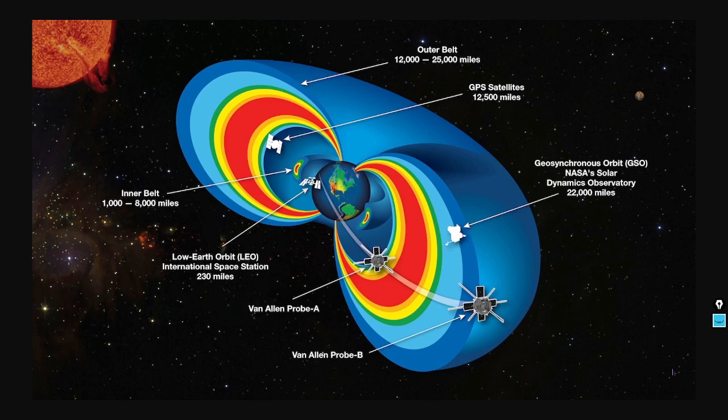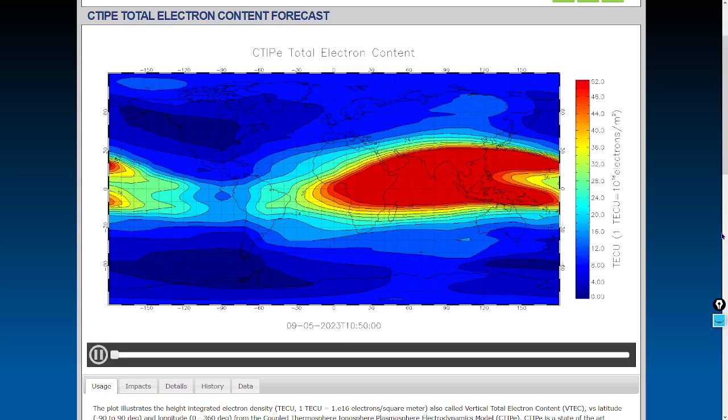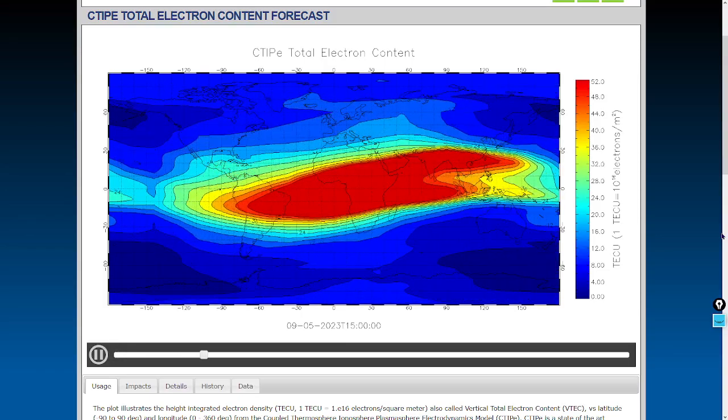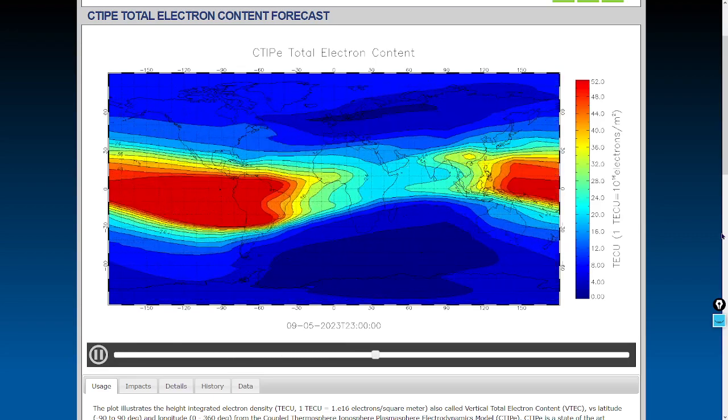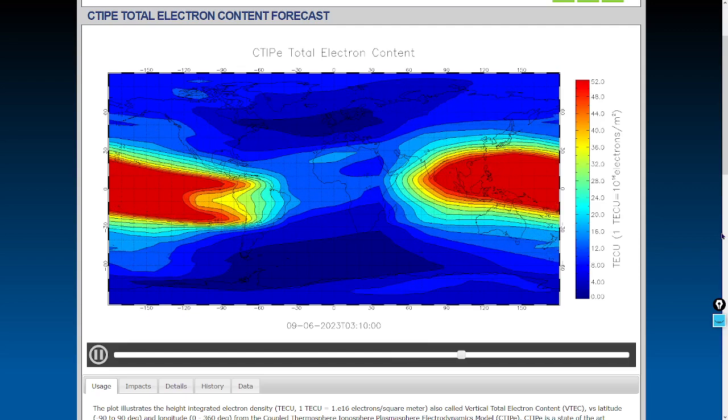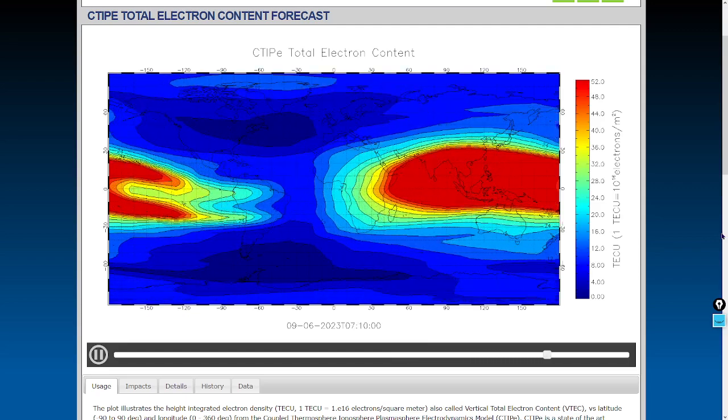Next, we'll show total electron content, which is literally a count of electrons. Your GPS satellite has to communicate through the inner portion of the outer Van Allen belt, the outer plasmasphere, the inner Van Allen belt, the inner plasmasphere, and the ionosphere. Those free electrons cause signal refraction, and not only do they tell us about some aspects of space weather, they also tell us the most likely places for GPS errors. So that's the coupled thermosphere, ionosphere, plasmasphere electrodynamics model, the total electron content forecast.